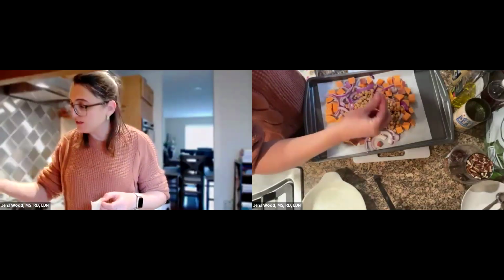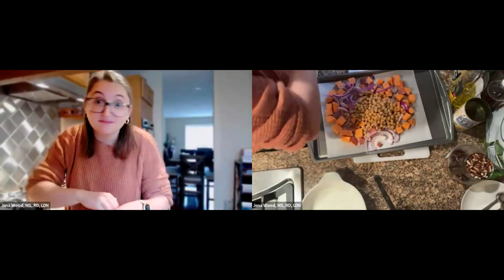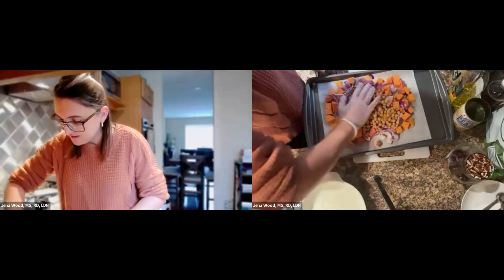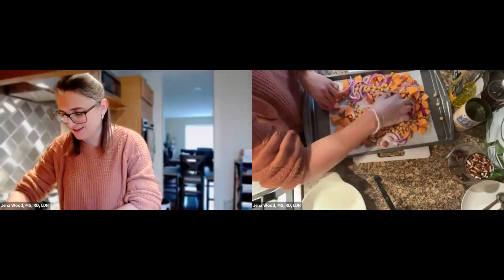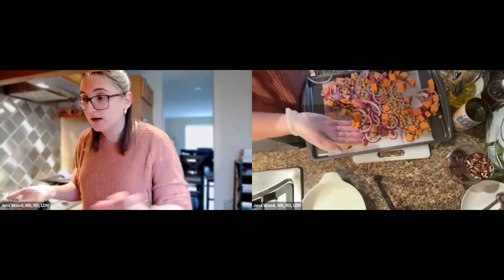I did also take some of the skins off. You can always see the little skins of the sweet potatoes. They're perfectly fine. They have fiber. However, they're not the prettiest, so I took some of them off. So we're just going to spread this out. Again, the parchment does not fully fit this, but we're going to spread that apart. And then you can do whatever you'd like.